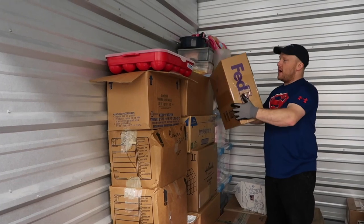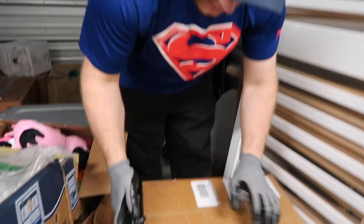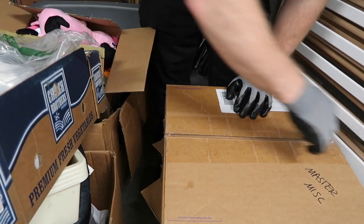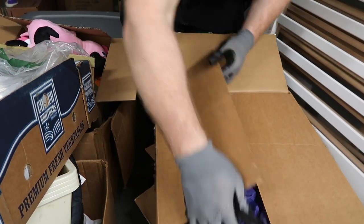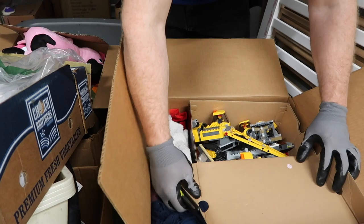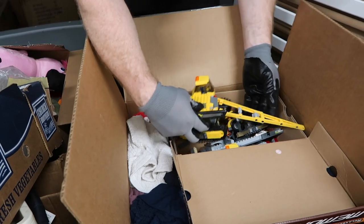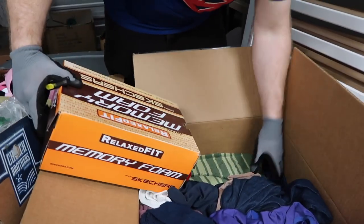Alright, we need a good box. We need like a game box. This is Master Miscellaneous. Well, there's a lot of Master in here. And Miscellaneous. It's going to be a fun one to go through each box, to really look at it. Oh, interesting. Some Legos. Those are nice Legos. I think I might give these to Kayla. He's too young for that yet. I don't know. He doesn't put anything in his mouth now.